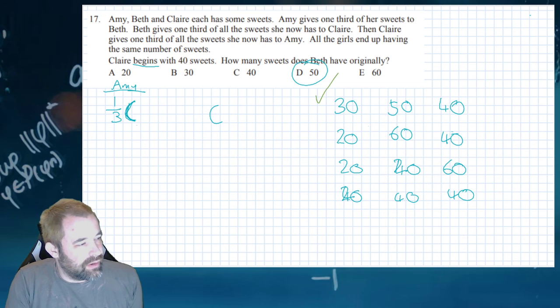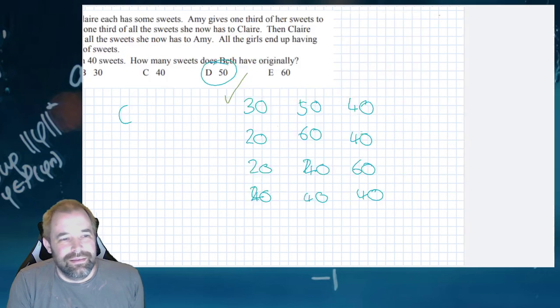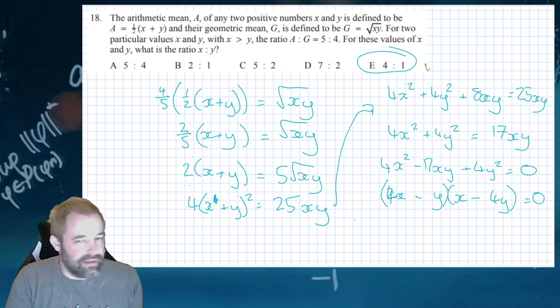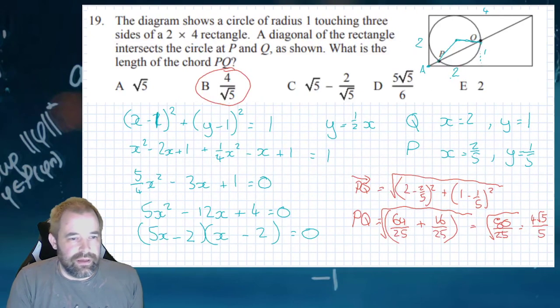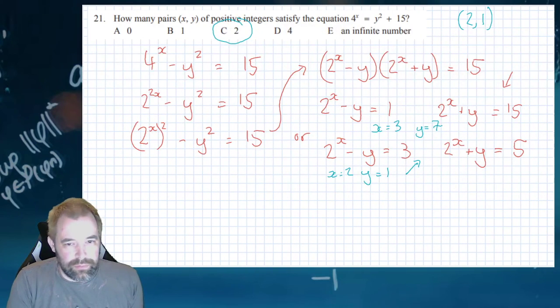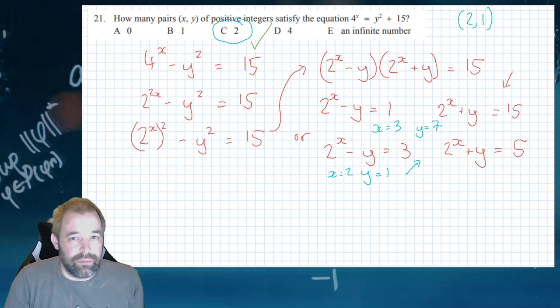Oh, they've done a nice way actually. They said that Amy started with 3A and then they're all divisible by 3, and Beth started with 9B, and then things were divisible, and they kind of worked out from there. 18 is E, 19 is B. I like that one, although I didn't like my method. 20 is also B. 21 was C. That was nice as well, that one.